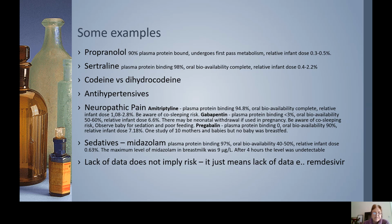When we're looking at antihypertensives, we may want to choose enalapril as an ACE inhibitor rather than ramipril, over which we have no pharmacokinetic data. It probably is just as safe. We can assume a class effect, but we can't prove it. We can treat neuropathic pain with the use of amitriptyline, gabapentin, and pregabalin. We have much less information on pregabalin from studies. There's one study of 10 mothers, but no babies in the study were breastfed. But the relative infant dose is 7.18, still below the 10%.